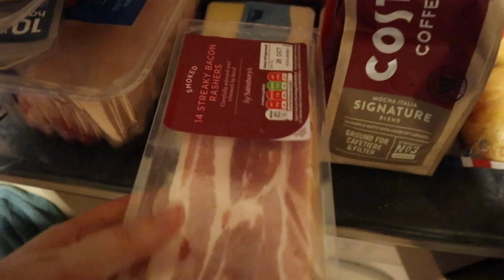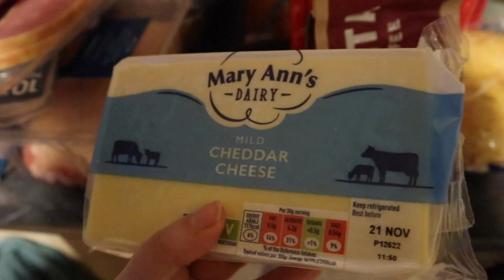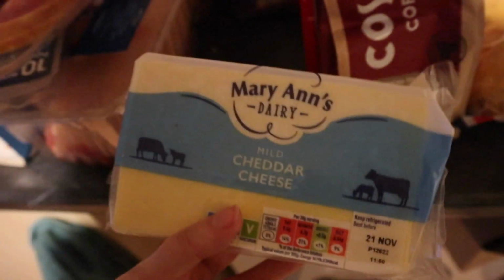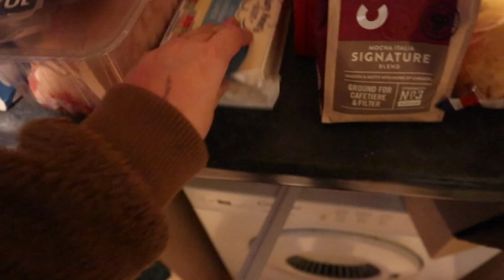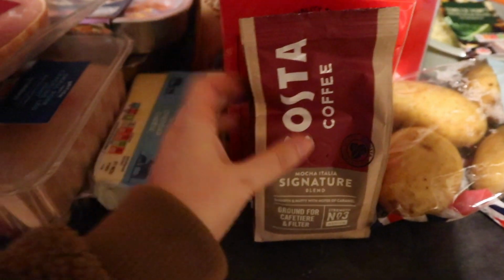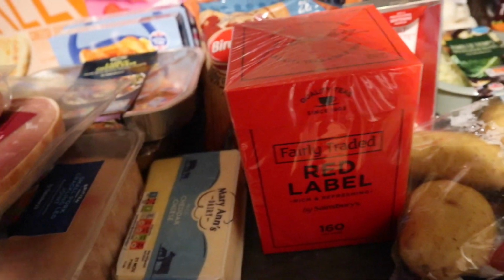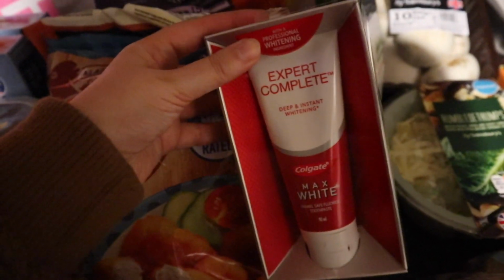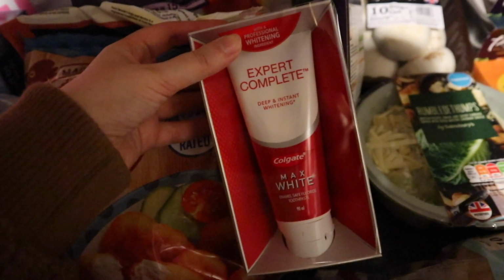I then got some streaky bacon, and they have actually changed their basic cheese. So their basic cheese has gone to Mary Ann's mild cheddar cheese dairy. I don't know if it's just a supplier change or if this is where it's actually from. I'm not sure, but who knows. That happened while I was away. Then Costa coffee, needed some Costa. Then we've got some Red Label tea bags. I was missing my Red Label tea bags, I must admit. Then we've got some Complete Expert Max White toothpaste. I normally pick this up in Boots or Superdrug or somewhere like that, but because I've not really been out and I've been really busy, I thought I'd just pick some up.